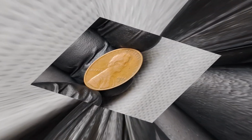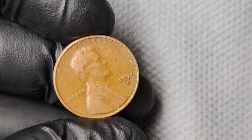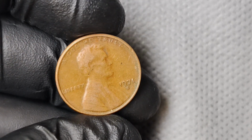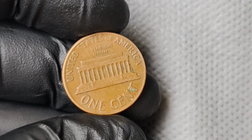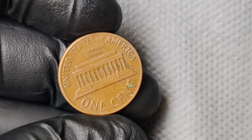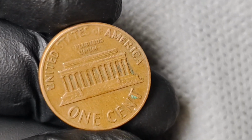Experts believe more of these million-dollar coins are still out there, sitting quietly in old proof sets, tucked away in attics, forgotten by time. The kind of coin you could find when you least expect it. Maybe in a box your grandfather left behind, or at a flea market where someone's selling old proof sets for 20 bucks a piece. But what happened next stunned the entire coin world.